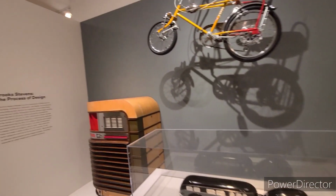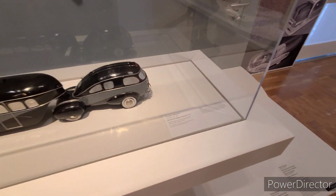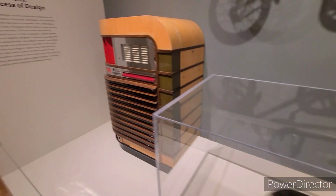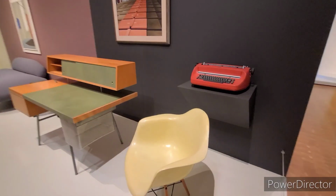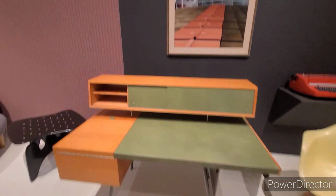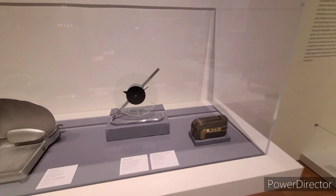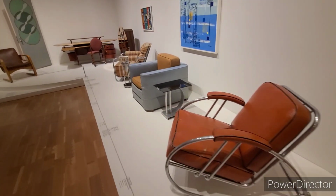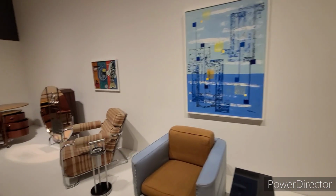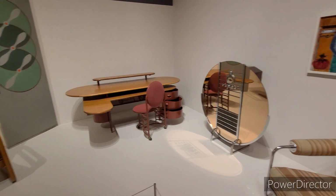Old Schwinn. This just must be a bunch of abstract designs through time that they're trying to showcase here, with the appliances and furniture. Very 70s, Art Deco-ish. I think that's the whole gist of this piece of the museum here. I actually like that desk. That's really neat, along with that radio.